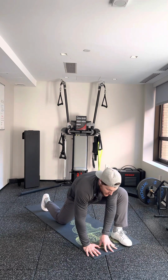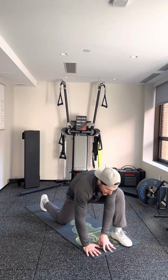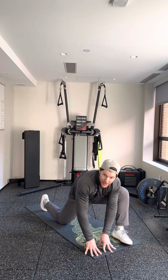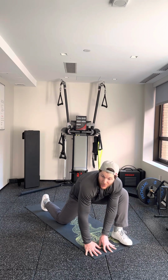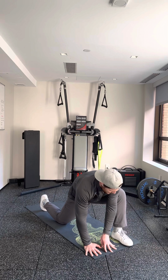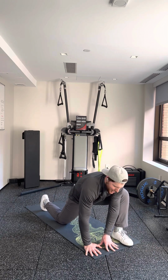I want to reach my knee out. It's okay if the foot rolls a little, then I'm going to reach my knee in. I'm going to reach my knee out and reach my knee in as far as you can move. Reach it out, reach it in, reach it out, reach it in. Let's do about 10 of those. I've lost count. That's okay.